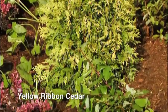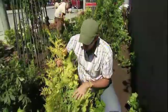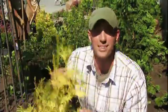Now this is called a yellow ribbon cedar. The new growth on this tree is a bright yellow. I like it because it makes a great contrast compared to the dark green of the older growth. Now I've picked it specifically because I want this space to be bright and beautiful.